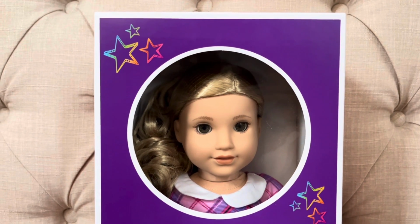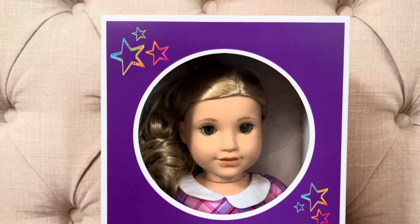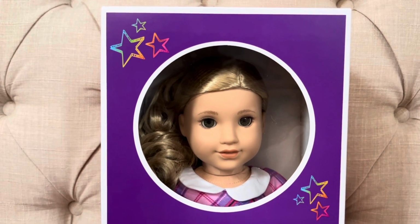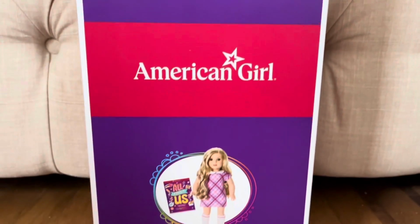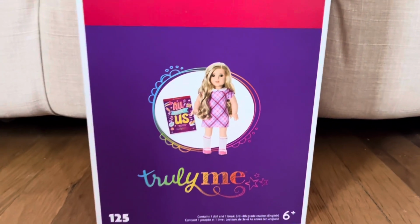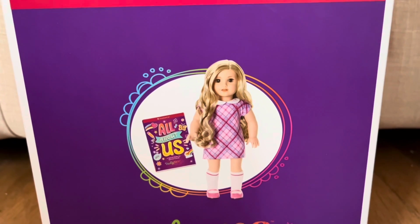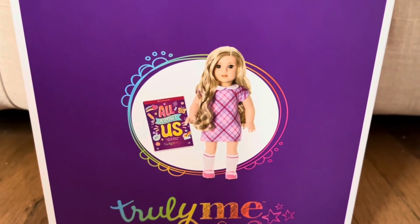Josefina mold in particular seems to be a fan favorite. I've met a lot of people who said that this is their favorite face mold, and it is really cute. There's just something about it. It's not as cute as the original version from Pleasant Company, but it's still a very, very cute face mold. And she looks just like a preppy Kira. Let me know in the comments if you see the resemblance.